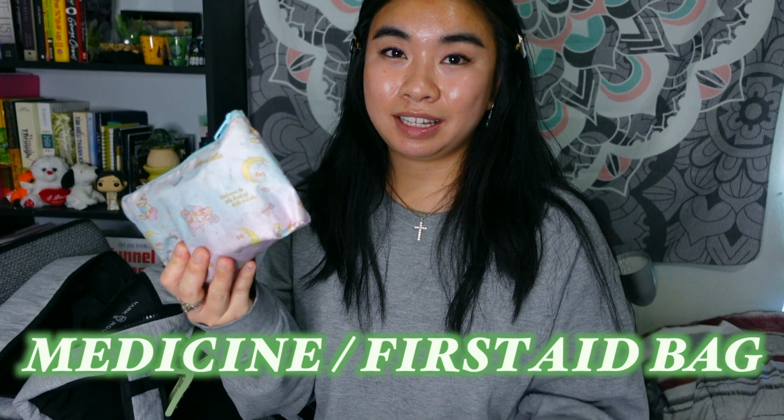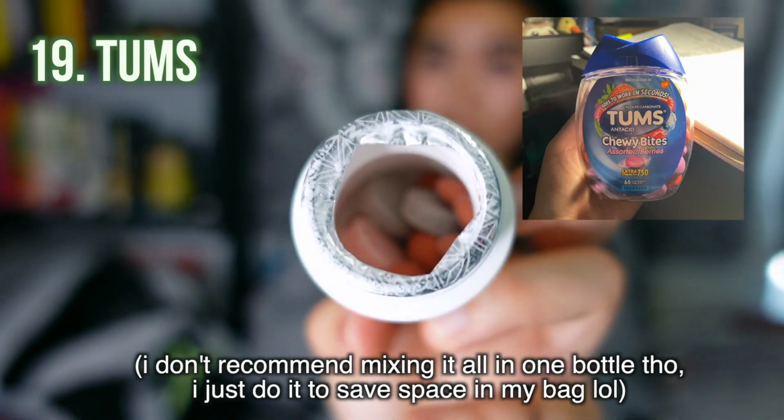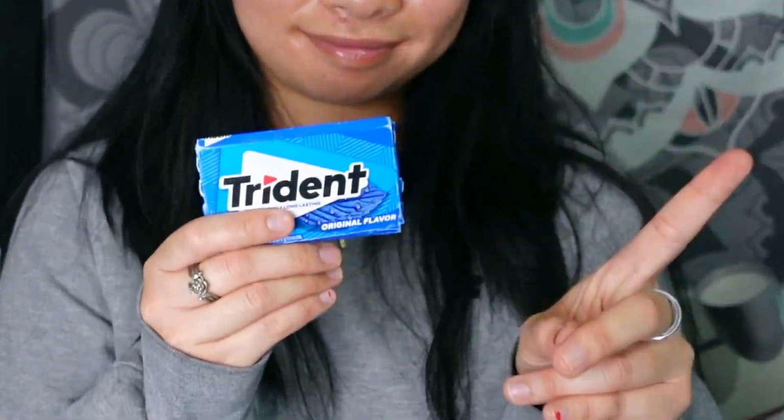And now we're going to go on to these little things, which are these bags here. These are my emergency bags. I like to separate them by what they hold. So this one is my medicine, first aid. In here, I like to keep Tylenol, Advil, cough drops, Tums. It's good to have these things. I also have gum, just in case, you never know when you take a nap and you wake up, you've got to go to class. It's good to have gum.